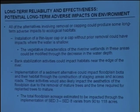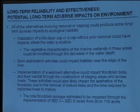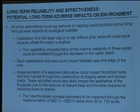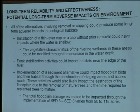We did put some conceptual design drawings together on how we would implement these remedies, and did some calculations on the number of acres of staging areas and roads we'd need. For sediment alternatives 3 through 8, where we're actually doing something active, we've for now assumed that the impacts would range anywhere from 90 to 118 acres of floodplain.